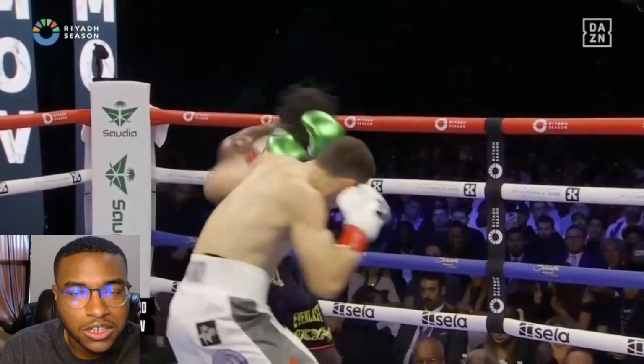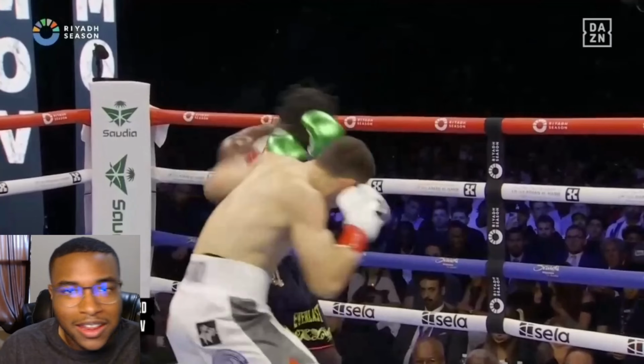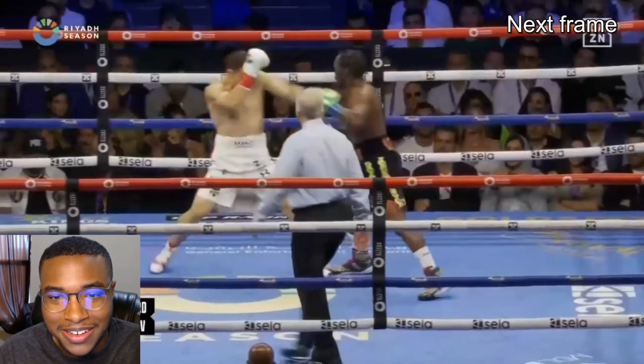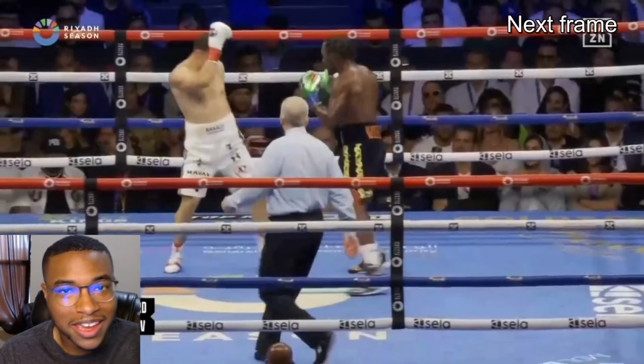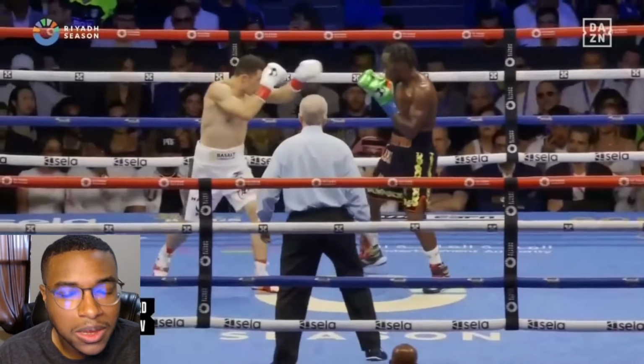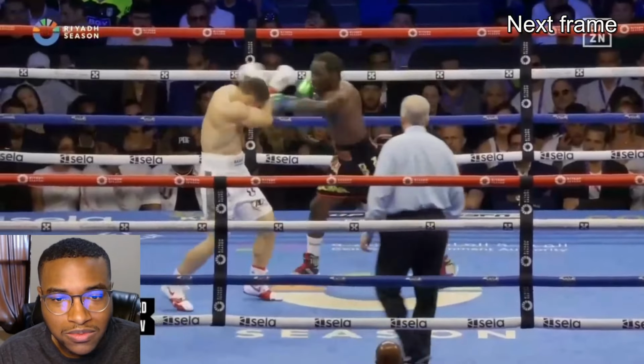Once Madrimov got into his comfortable range, he started to set up that left hook, and then he found it, and it lands clean. It's a great shot. Now look at the look on Crawford's face. He knows after he gets hit that he has to answer back, and that's why he instantly ups the aggression. He's looking to answer back. He's looking to reclaim that moment that he just lost.